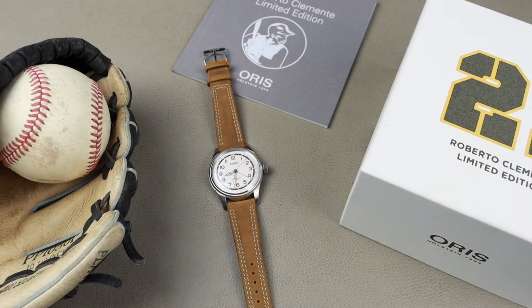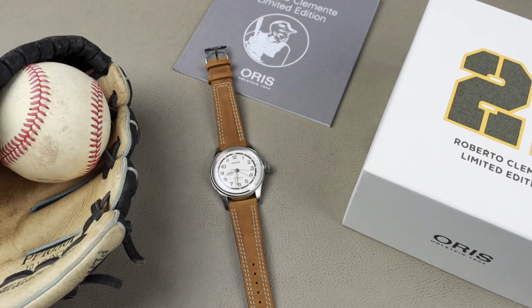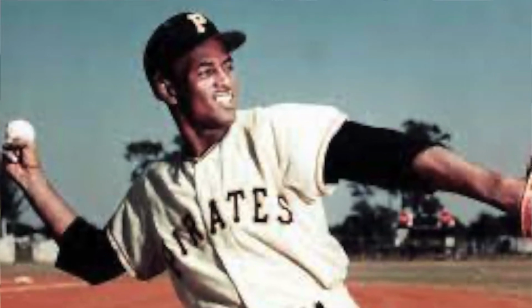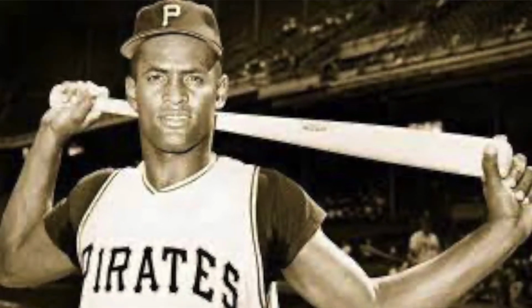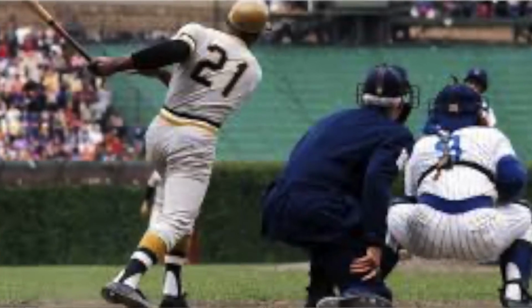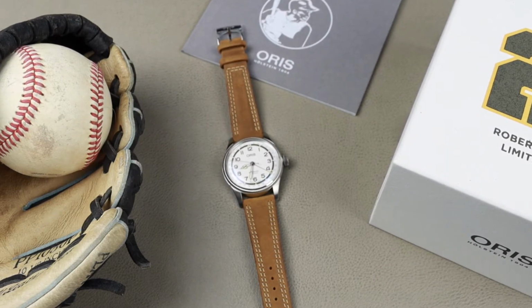So let's talk Roberto Clemente here for a minute first. Not sure if there's any baseball fans watching. Huge Toronto Blue Jays fan here personally, but Roberto Clemente was a legend on and off the field. He won 2 World Series with the Pittsburgh Pirates, 12 Gold Gloves, and had 3,000 hits. His career ended short when he was aboard a plane loaded with relief cargo headed for Nicaragua. That plane went down. He had actually learned that some earlier shipments weren't getting into the right hands and decided to go himself to make sure they did.